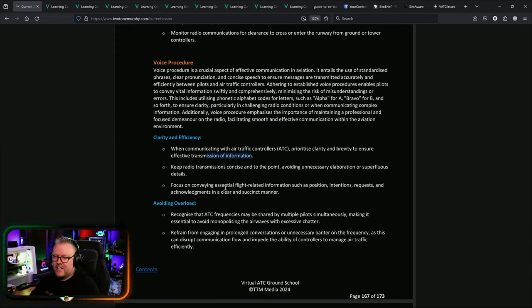Focus on conveying essential flight-related information such as position, intentions, requests, and acknowledgements in a clear and concise manner.